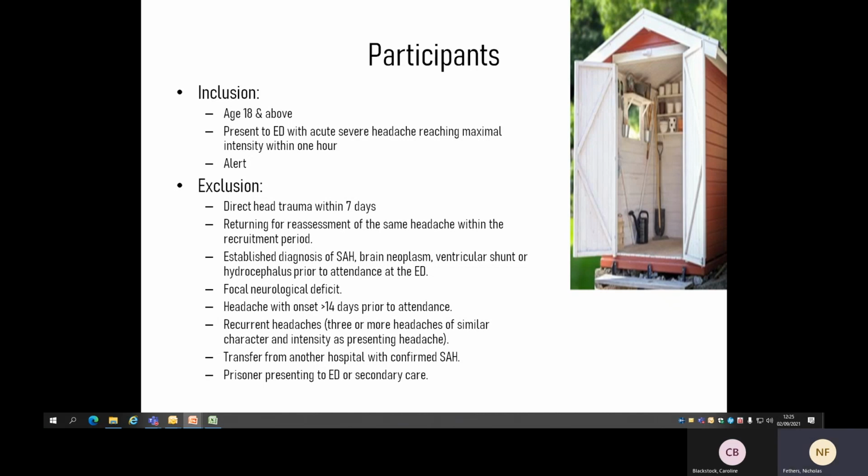Exclusion criteria are listed here: patients with trauma, patients with a known subarachnoid hemorrhage or previous hemorrhage, brain cancers, and recurrent headaches of the same nature will be excluded, and there are some other exclusion criteria there.